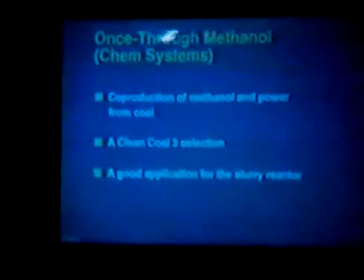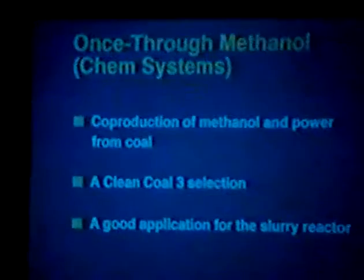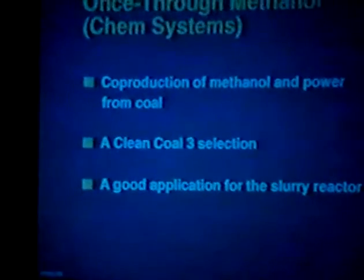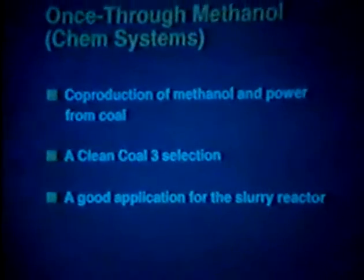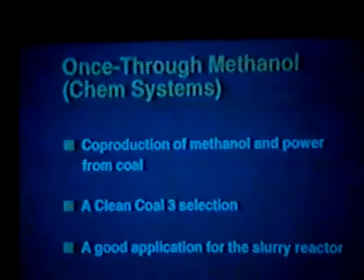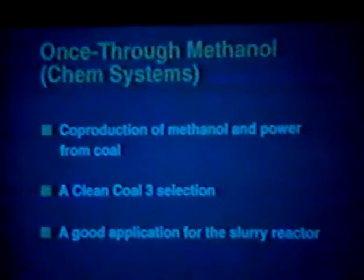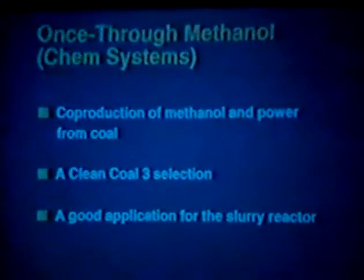So, basically, the application that Chem Systems, who are the original inventor for this, came up with is the co-production of methanol and power from coal. You get what conversion you get in methanol in a single pass. And you take the tail gas and put it through a gas turbine to make power. And this is a clean coal-based selection and looks like a good application for this slurry reactor. Well, I have heard, and I had a session on gas and chemicals, a gentleman from Topsoe talked about a design of a fixed bed system once through that sounds quite interesting. So there's options both ways here too. Next slide, please.